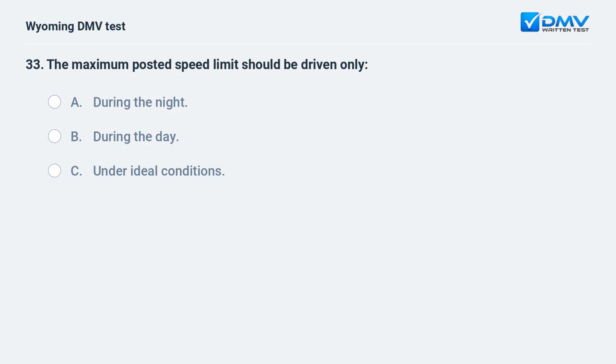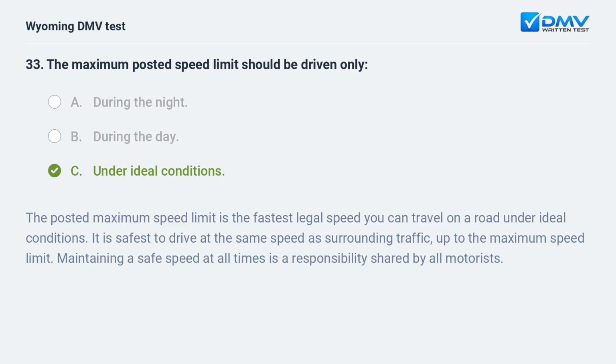C. Under ideal conditions. The posted maximum speed limit is the fastest legal speed you can travel on a road under ideal conditions. It is safest to drive at the same speed as surrounding traffic, up to the maximum speed limit. Maintaining a safe speed at all times is a responsibility shared by all motorists.